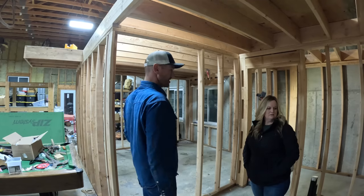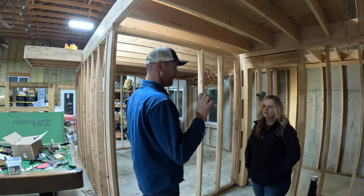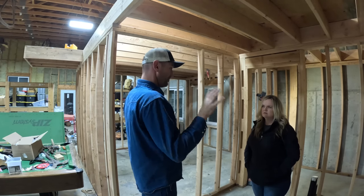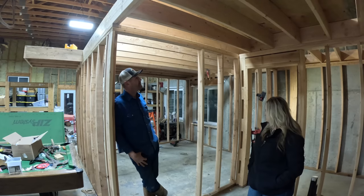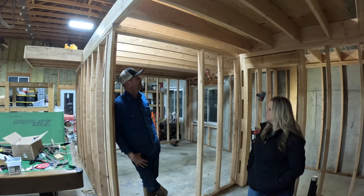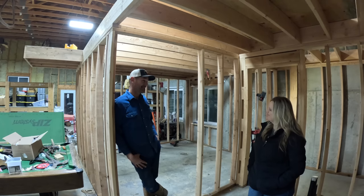What about an old Hoosier pie safe or something right here that you could put towels or cleaner or whatever in? I may incorporate some of the corrugated tin into some of the background or something, I don't know. Kind of give you the appearance you're looking up at an old tin roof when you're sleeping.